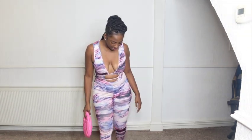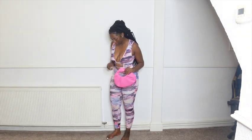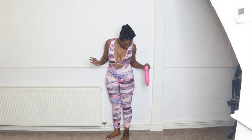And obviously it is a jumpsuit, so this is the fit of it. It hugs the curves, everything. No long crotch around here, and it is long as well. It goes straight down to my ankles, if you can see there.